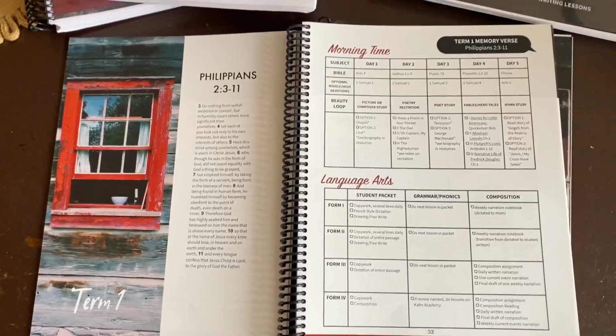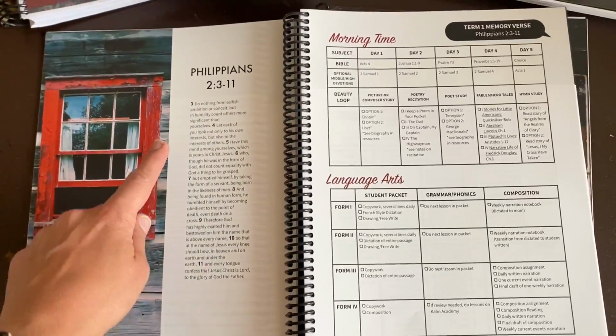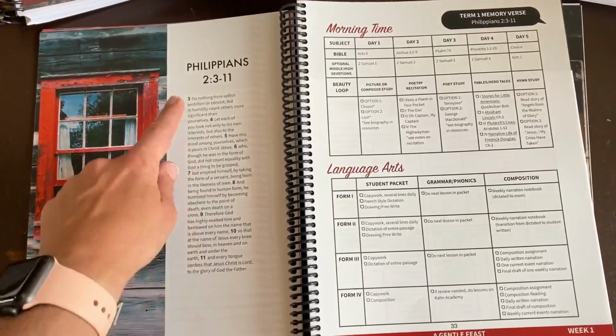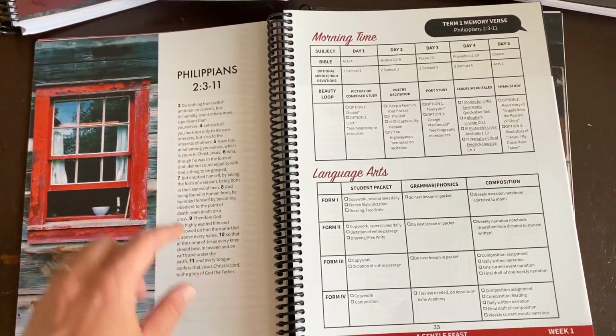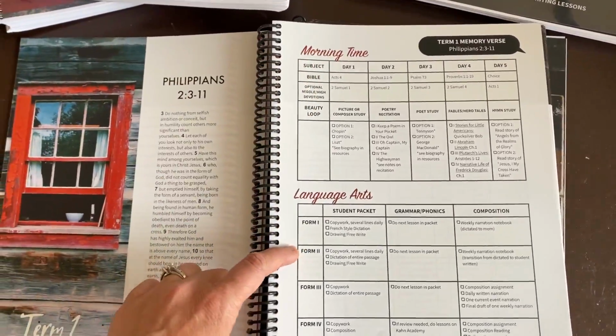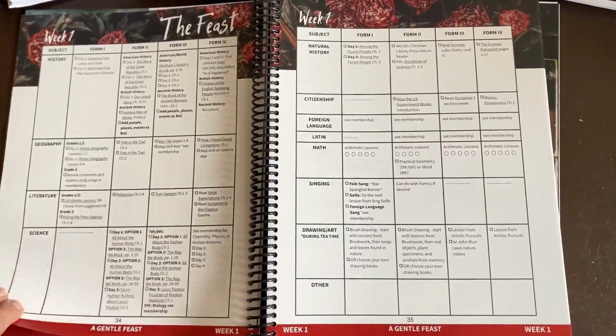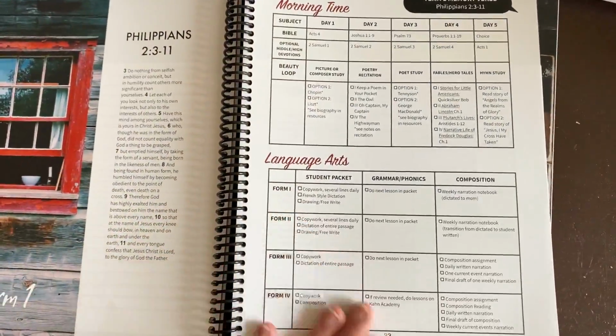And then we start with term 1. So you have a memory verse for everybody. You have your memory verse that you'll do all together over the whole entire term, breaking it up into little parts. And then she puts every block, like every section, into these grids here. And it's basically a checklist for you.